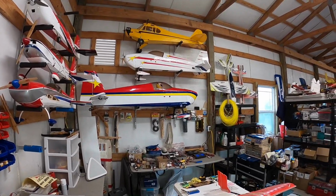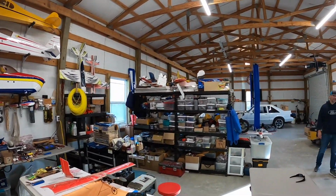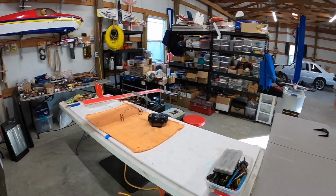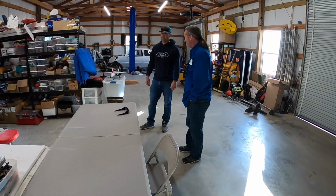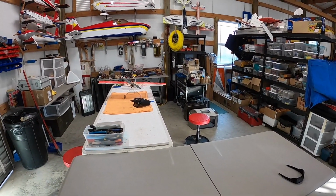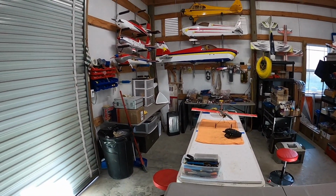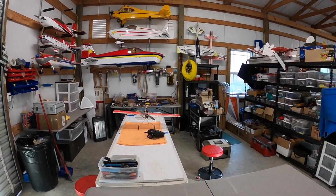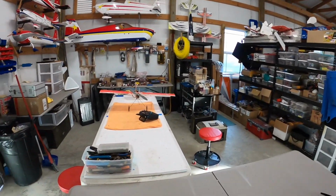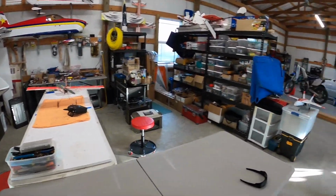Got his cool planes here. Man, you got a bunch of stuff too. This brings back a lot of memories. This is a quarter of what it used to look like. Very cool. I buy, sell, and trade this stuff, so I got rid of a bunch of stuff to make room for the lift. It's funny how, whenever I did it years ago, everything was gas, and I'm seeing electric motors on everything. It's just how the hobby has changed, man.